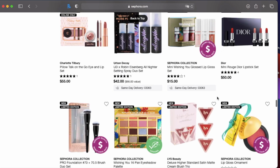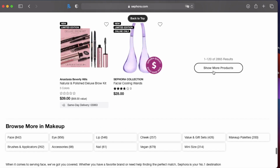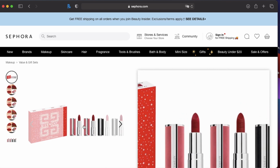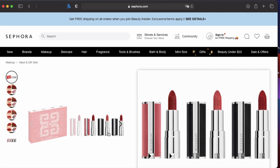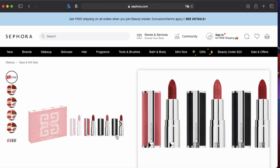But no. There's a Givenchy lipstick set that is a no for me, just because I really appreciate from Givenchy the sheer matte formula, the one with the pink caps, and the velvet formula that is not sheer velvet but velvet. Velvet formula has black velvety caps, while these are not velvety. These are satin lipsticks, the ones with the black caps, and they are not velvet, and for that reason this set is a no. Also the colors are quite standard. It's a no for me.